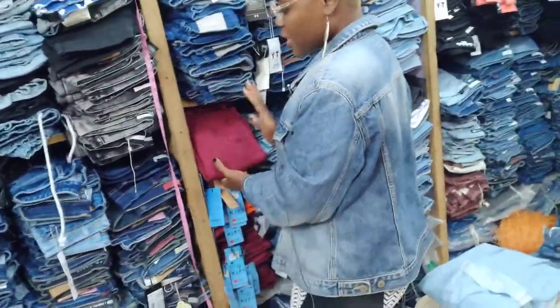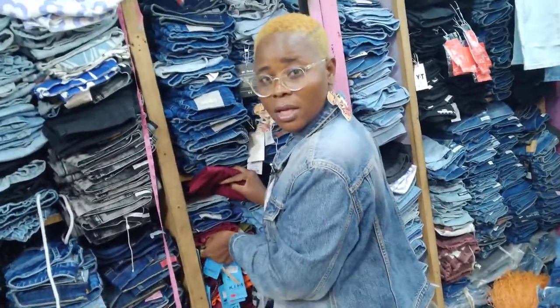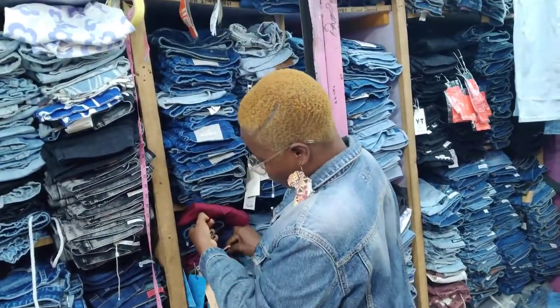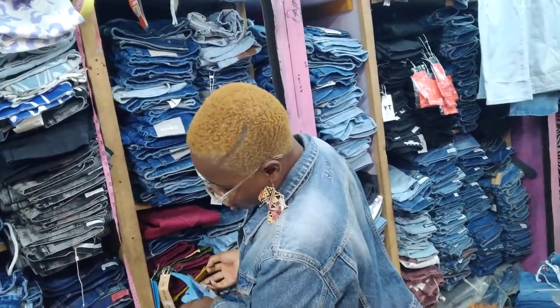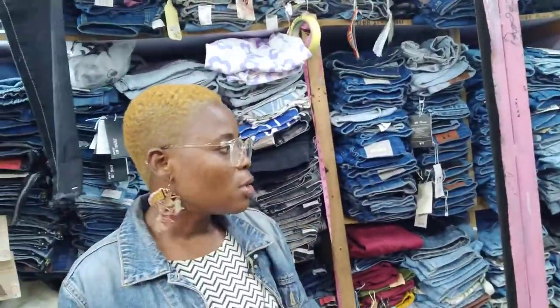So I want to tell you guys, this skinny jean comes in different colors: the green, the custard yellow, the orange. I know it comes in white too. Yeah, I've done my work.